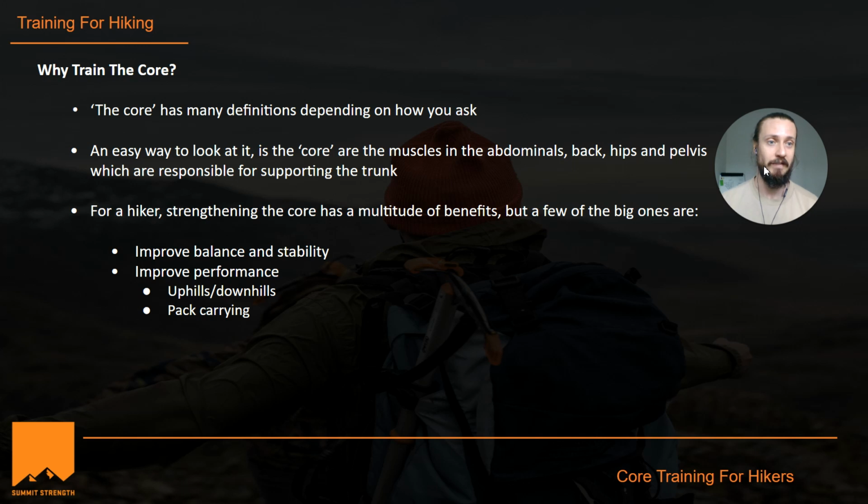The next thing, pack carrying. Pack carrying is so relevant for hikers. Whether it's a day pack or a heavy pack, having that on you really does challenge the body in a multitude of different ways. Having a strong and stable core and improving strength through that area can help support that, make that a little bit easier, make you able to go a bit quicker, and make things feel a little bit more comfortable. Very, very relevant.